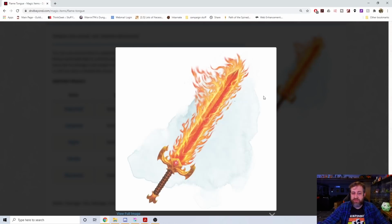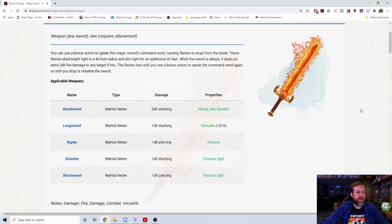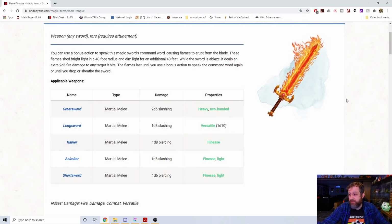Also the art just looks really cool. It's just a sword on fire. It's even got flame-like themes on the hilt of the sword, or the handle here. Changing the color of the flame when someone gets it, right? Making it blue flames or purple flames or green flames are also great options just to make things a little bit more unique. It turns out my character actually has gold flames, which I thought was pretty cool.